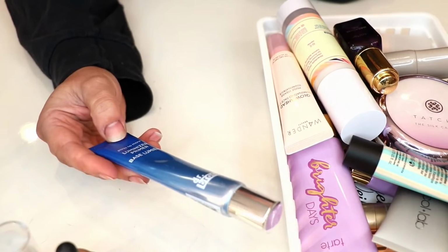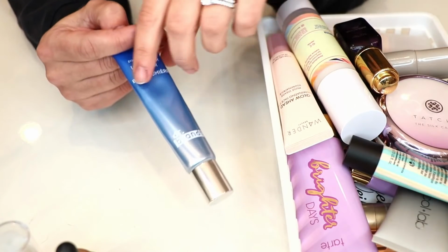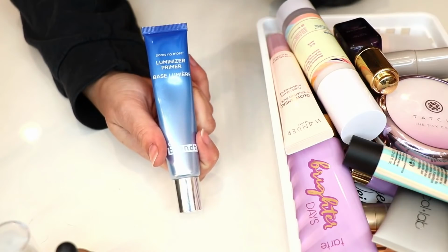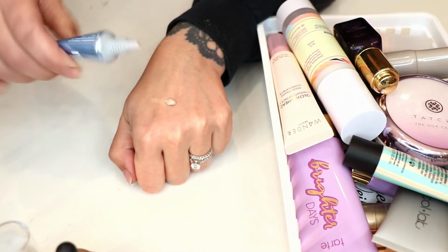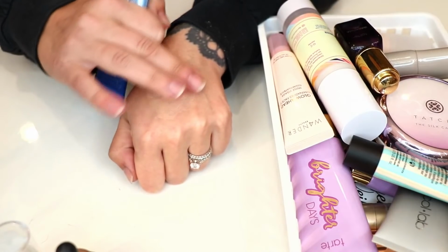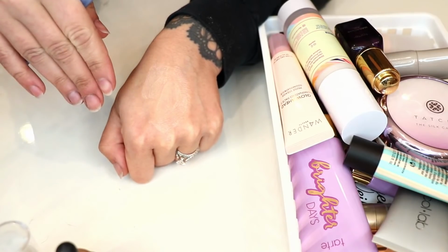This is the Dr. Brandt Pores No More Luminizing Primer. I used to love this. This was a go-to, one of my favorites. And then I just haven't reached for it. I like this one though because it has that luminous finish. I got it in BoxyCharm. I probably should hang on to this, but again, I haven't reached for it since. But I like how it has almost my skin tone as the base of it.